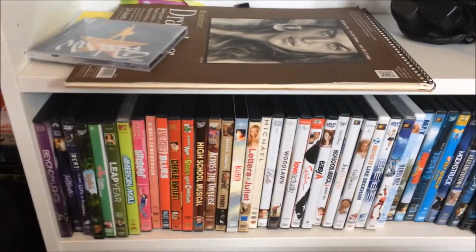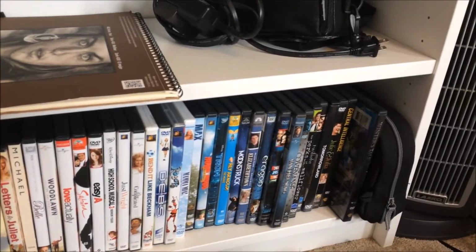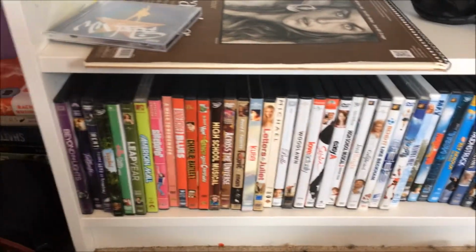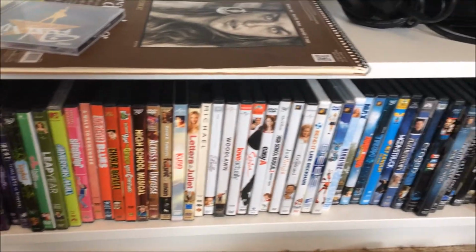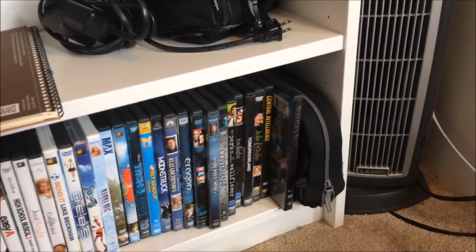And on the vinyl shelf of my bookcase is my DVD collection. I definitely will not be going through all of these. You can just peruse it. You'll be able to spot your favorite if you're as obsessed with movies as I am.